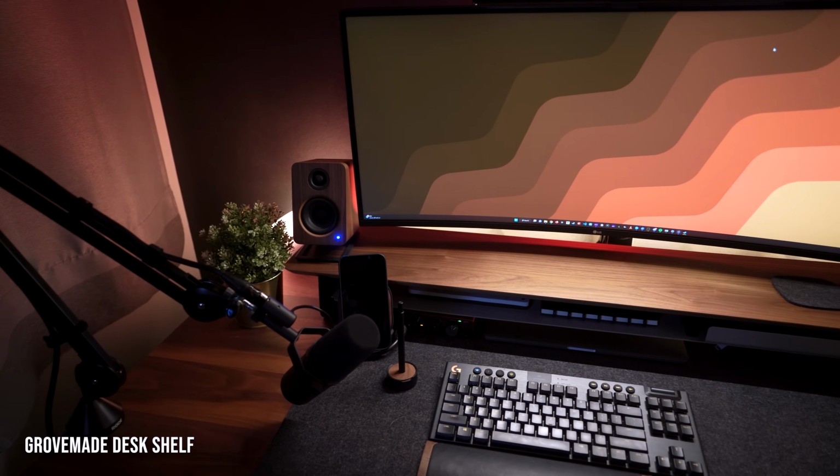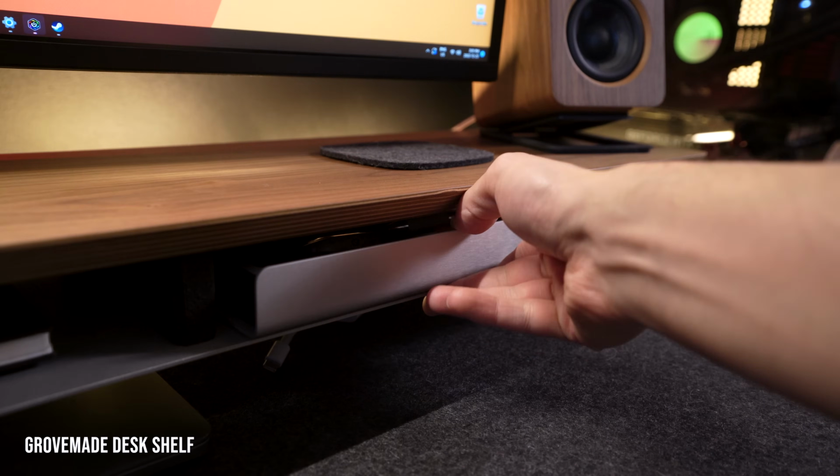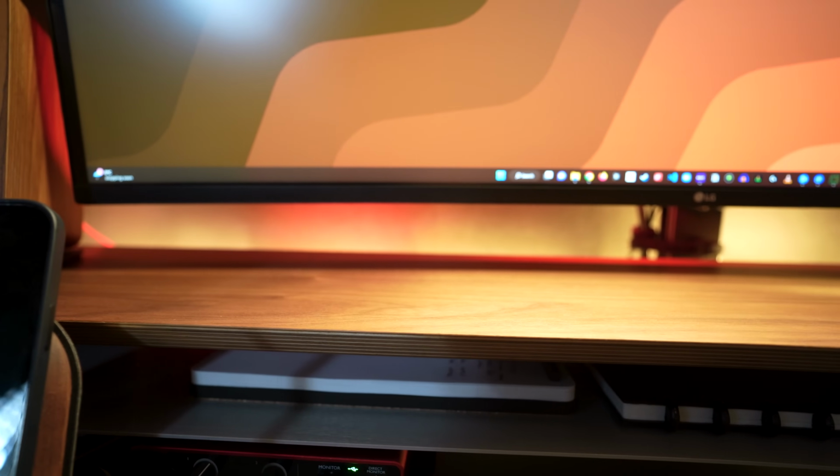The speakers are both sitting on the desk shelf by Grovemade, which is finished in a beautiful walnut laminate. It provides extra storage with a desk drawer and open shelf areas, and provides space below it for other items.